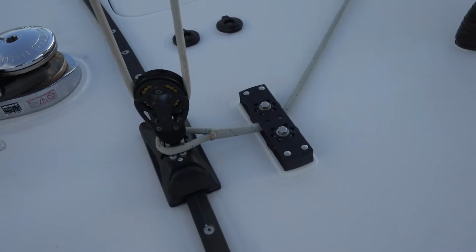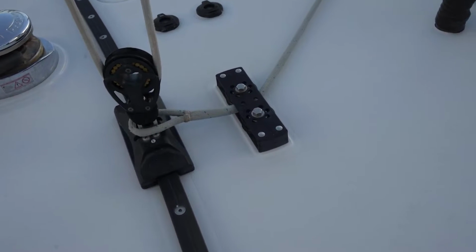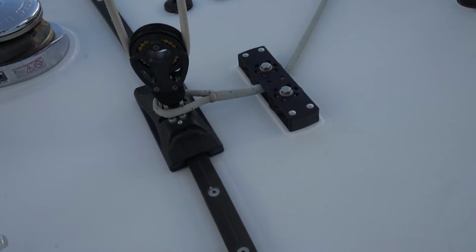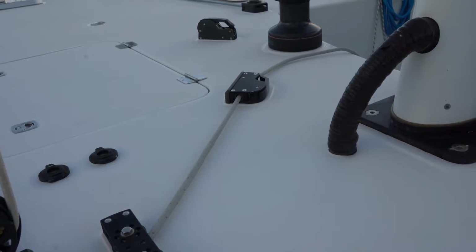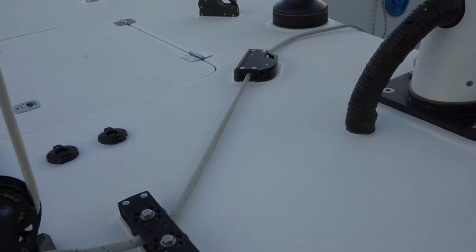One of the details I really like on the rigging, on the way this self-tacker is set up here for the staysail. If you notice, it's just super simple. You don't have to move bump stops or anything like that. You've just got a line right there led to a clutch that you can change the length of to change how far your boom travels.